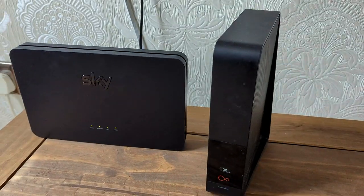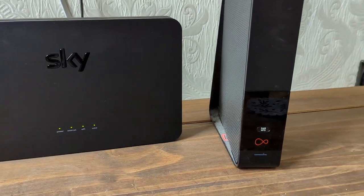Let's start the list off by looks. Now this one is personal. It's a personal thing, whether you like the look of the Sky box or you like the look of the Virgin box. Me personally, I think the Sky box is a bit generic. It's a bit boring looking. The Virgin one ain't much better, but they've tried to do it a little bit different. But me personally, I'm going to give that to Virgin. I think the Virgin Hub 3, I believe it's called. I think there's a new one out now as well, but the Hub 3, I think it looks just a little bit better. They've tried to do something different. The Sky one is very plain and boring to look at. So the first point, I'm going to give that to Virgin.